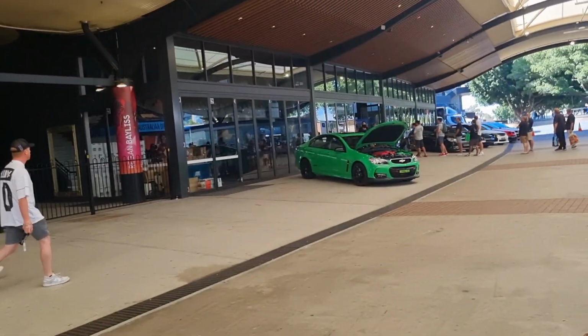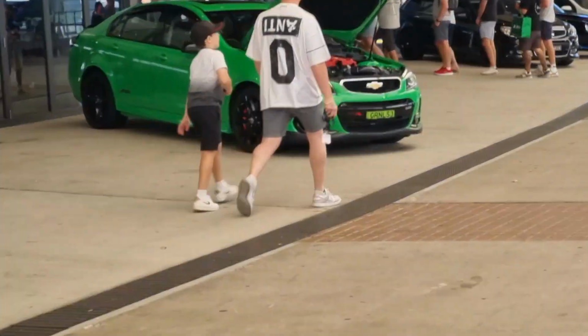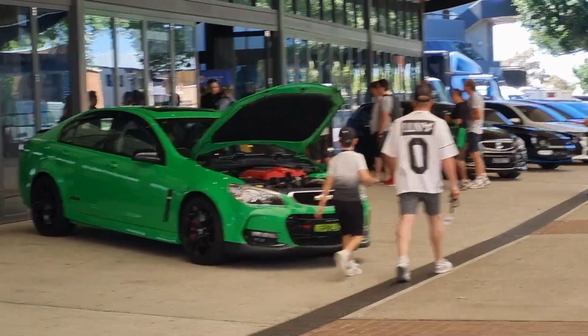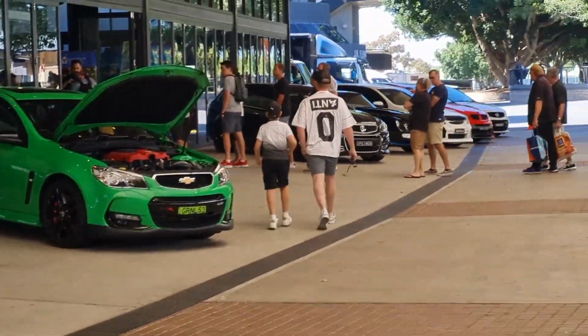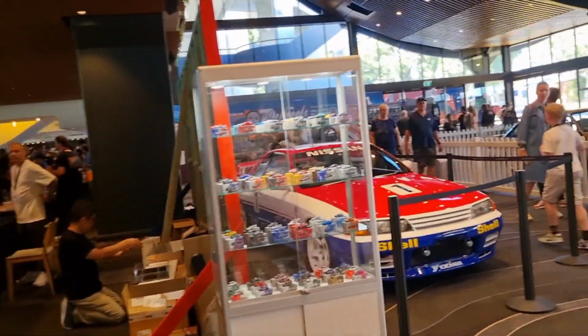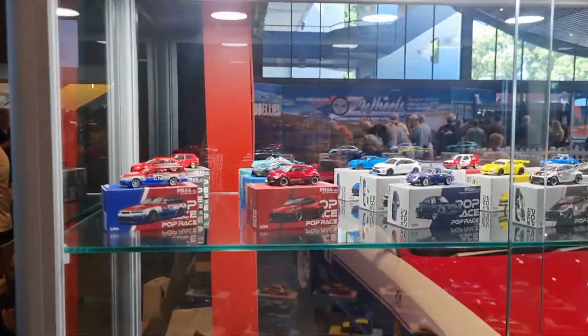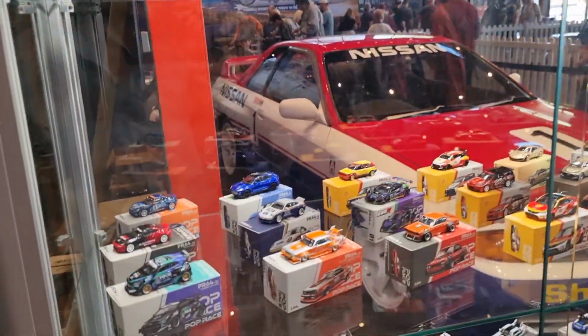So here we are, almost at the entrance to the expo. It was a relief to get out of the sun and get under the shade. So let's go in. Okay, so after queuing outside for about 30 minutes, I finally got inside. Entry was via a gold coin donation, which in Australia means either a $1 or a $2 coin.